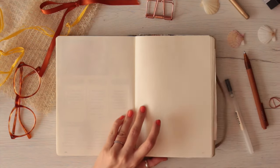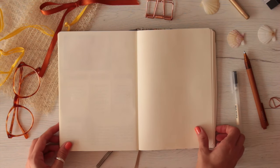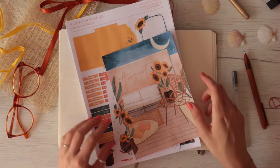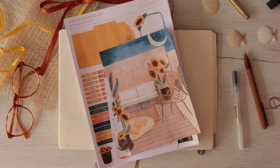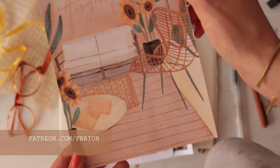This month I'm a bit late, sorry, but here I am preparing my August setup with you. August is my favorite month and the theme I chose is sunflowers, my favorite flower. To decorate my bullet journal I use my printable journal kit available on my Patreon page.